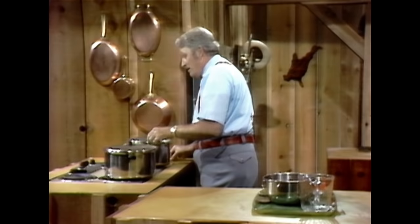You know, this'll make you sneeze just like black pepper if you don't look out. Kinda sneeze red instead of black, that's all. Man, that's pretty, yeah. Now, we put some salt on that.